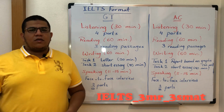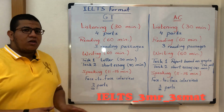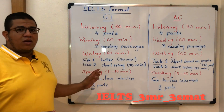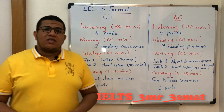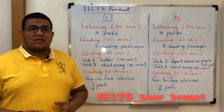The third part of the IELTS test, in the general training and the academic, is writing. And also writing in the general training differs from writing in the academic, like reading. Writing lasts for 60 minutes in both of them, but the tasks are different.